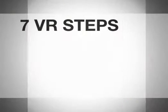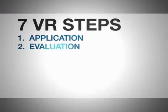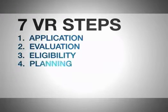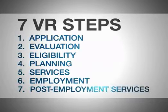There are 7 steps in the VR process: application, evaluation, eligibility, planning, services, employment and post-employment services.